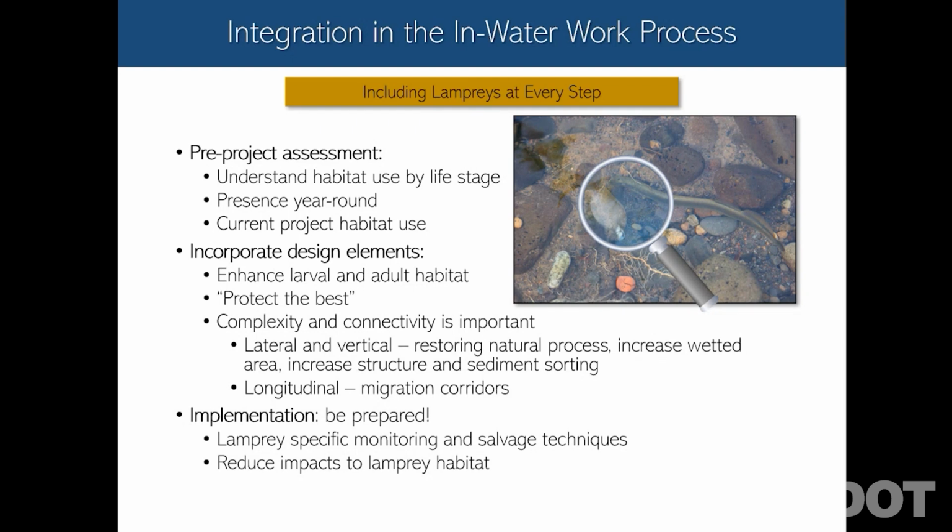What is the current use of lamprey at that site, and are there elements we want to save and conserve? Or are there things that we really want to enhance because we know there's no larval habitat at this site? We don't think there are many lamprey because it's this really embedded and large substrate, no fine sediments, no structure. We're going to go in there and make it way better for lamprey. But it's good to know that ahead of time so we can plan and incorporate those elements and also think about salvage.